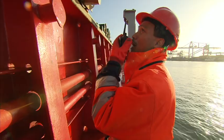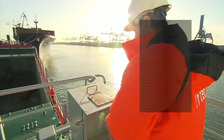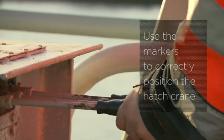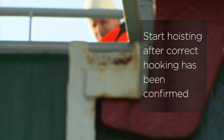Starboard side. Starboard side, okay, in position. Okay, thank you. Make sure the markings are present and use them to position the hatch crane correctly. Good position for starboard side. Do not start hoisting until correct hooking has been confirmed by the crew members on deck.